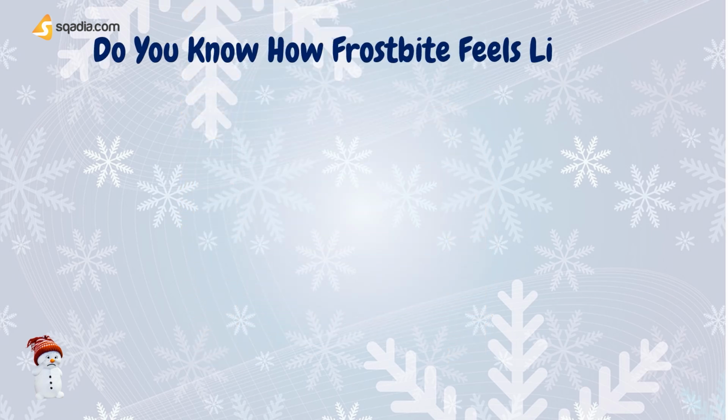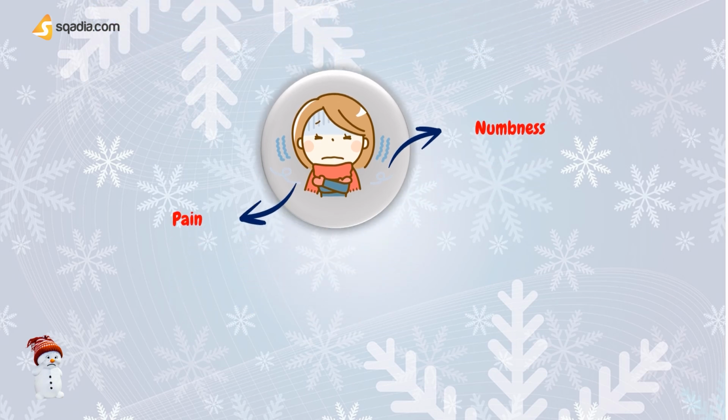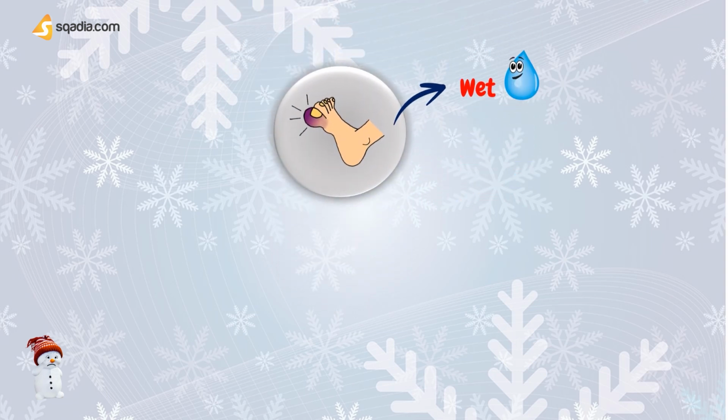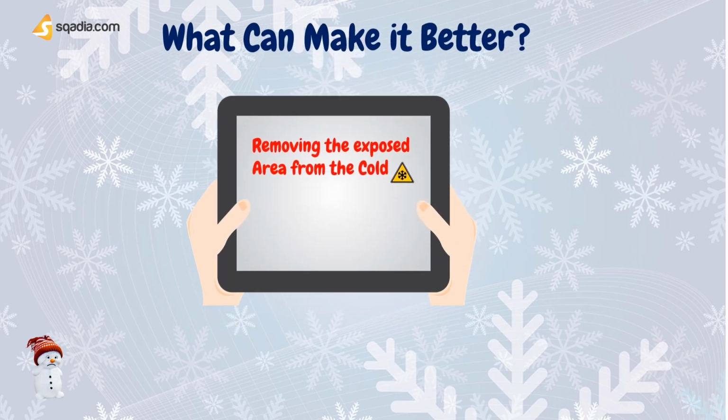Do you know how frostbite feels? It's the numbness or pain after exposing part of your body to extreme cold. And what can make it worse? Having the exposed area wet while also cold. And what can make it better? Removing the exposed area from the cold.